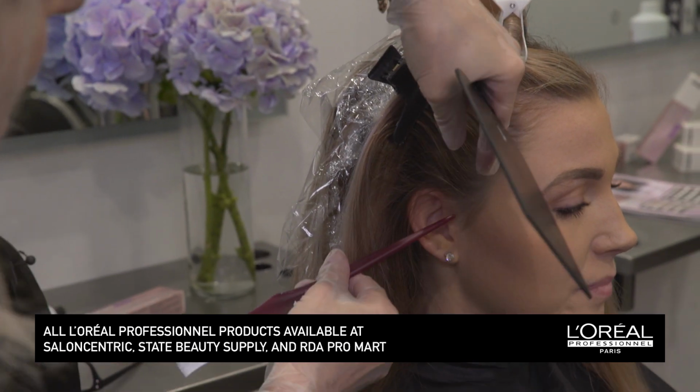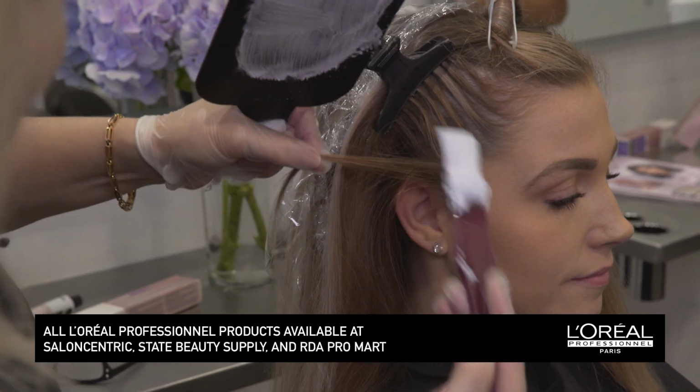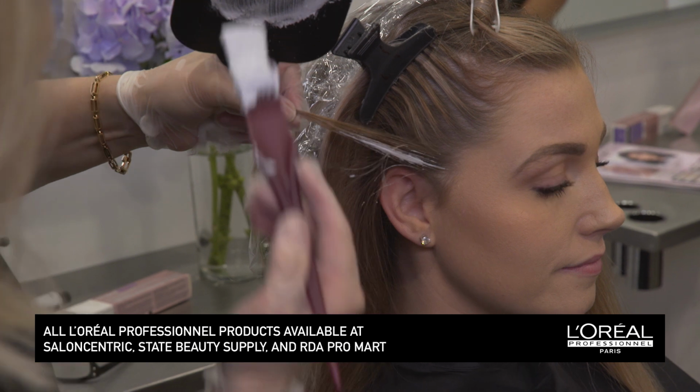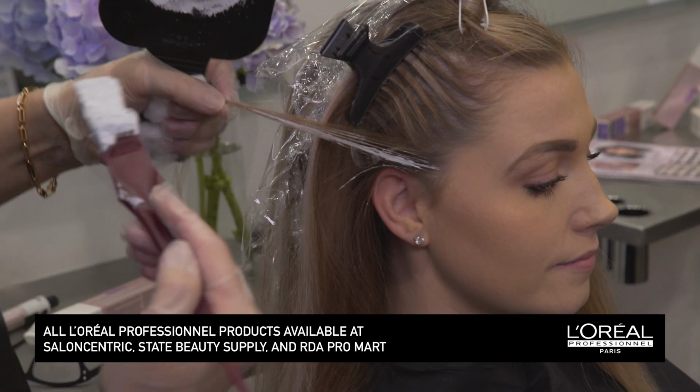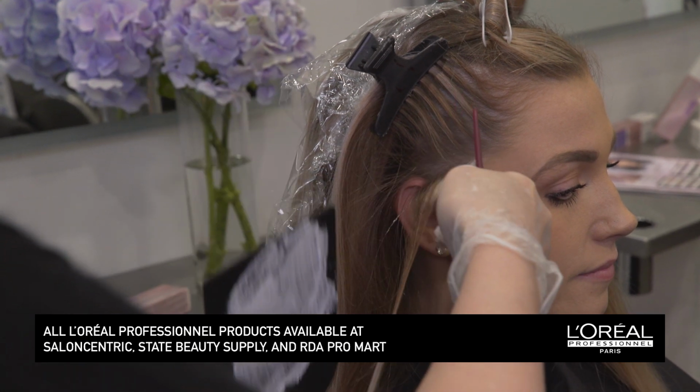Again, it's Majirel GLOW. We have 5 shades for light bases, so that's 6 through 10. 5 shades for dark, 1 through 5, and then a brand new Majirel clear. So Majirel is finally getting that clear that everyone loves in all of our other color lines.